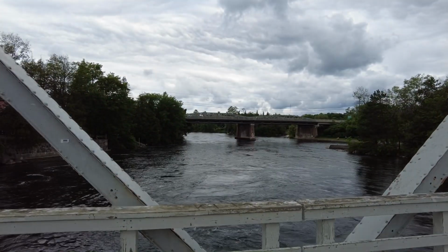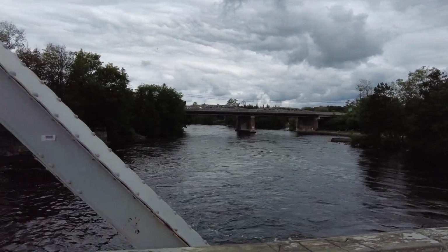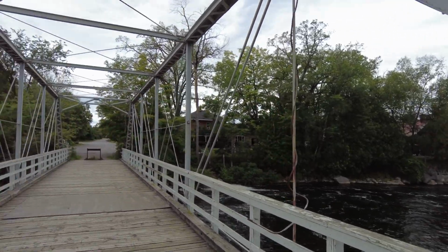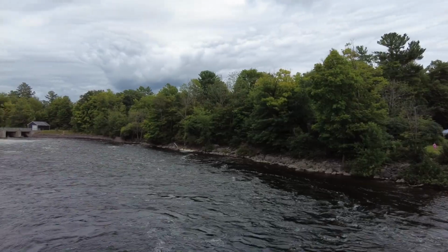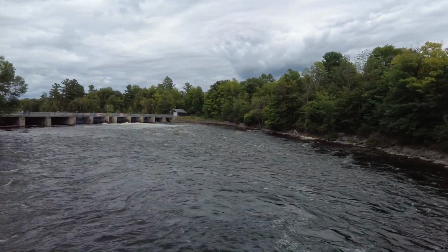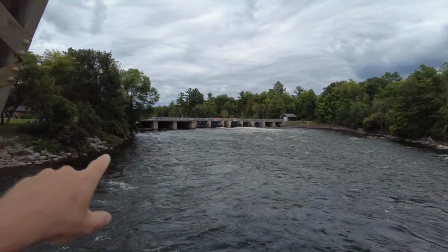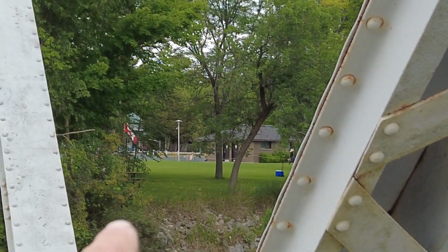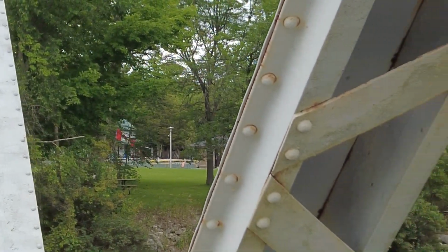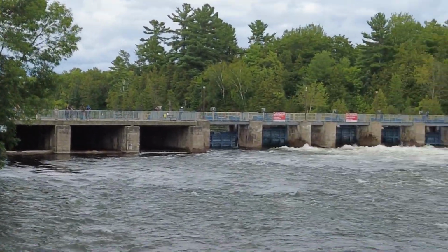I'm going to just swing this around. Overlooking the road bridge with all that water coming out. And again, there is a heavy flow of water throughout the system still, even though most of the rain is behind us. But it's also pretty to look over the water control dam, which is immediately beside the lock, which is located right there.